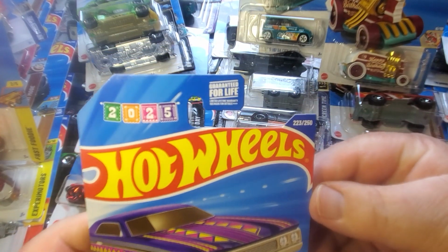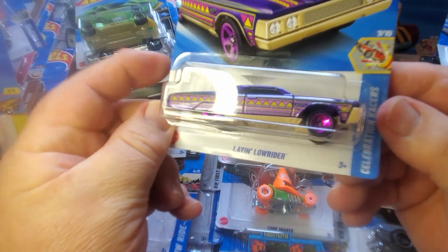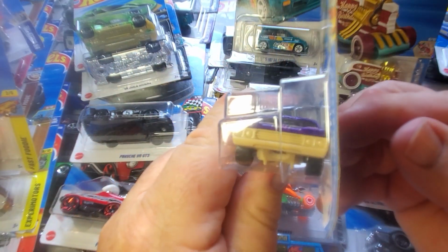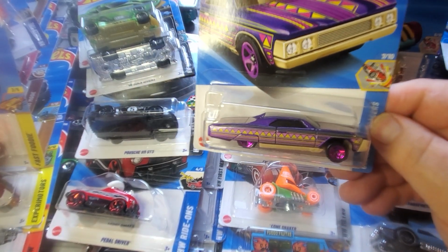Okay, next, collector number 223. This is a 2025 celebration of perhaps Cinco de Mayo. Lay-in Lowrider, purple. Very detailed, symmetrical artwork on it. Celebration car.